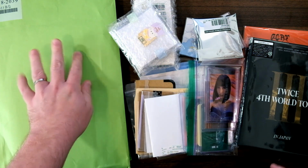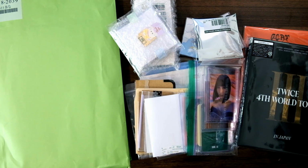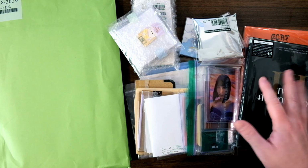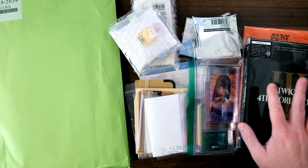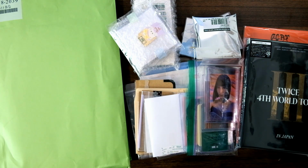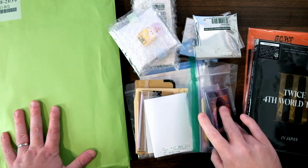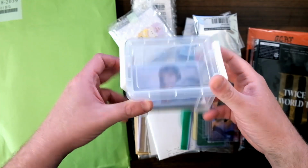If you can't tell from the bright green envelopes, my wife and I bought a bunch of stuff from Mercari Japan and Buyee. And actually, I think there's some stuff here that we bought not from Mercari, but from Buyee. We used their proxy service to order from some other retailers. This is going to be quite a decent haul, I believe. Certainly, I have enough to fill up my little box of cards.